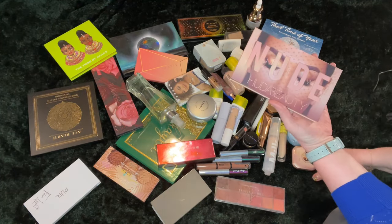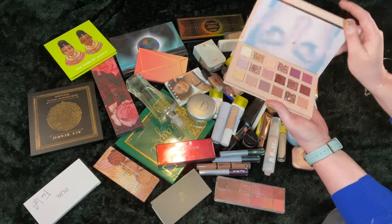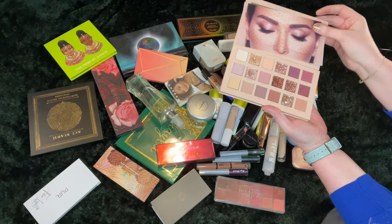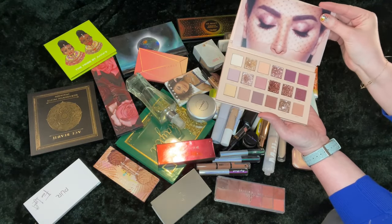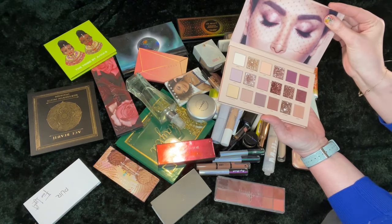Here we have from Huda Beauty. This is the new nude palette. And I bought this. I even still have the insert. I bought this for half off from Sephora. And I was swindled because it was, you know, on sale.